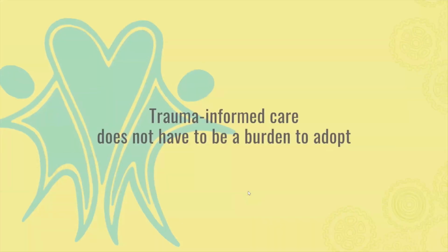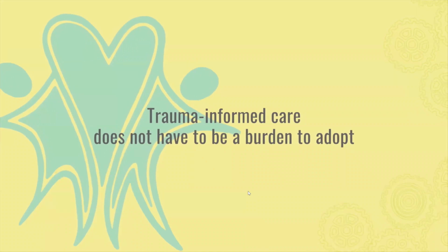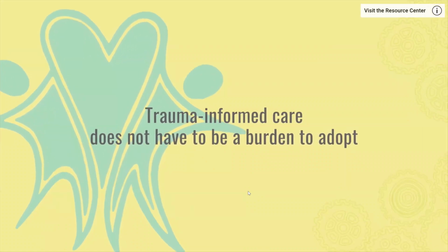This idea that trauma-informed care and becoming trauma-informed is this huge, heavy lift. In truth, if we don't provide services in a trauma-informed way, what is the heavy lift is services that are not effective. And so what trauma-informed care means does not have to be the most elaborate, detailed, research-heavy, protocol, assessment-based approach. It can start with education and then kind of move forward.